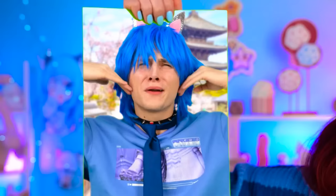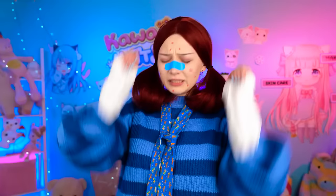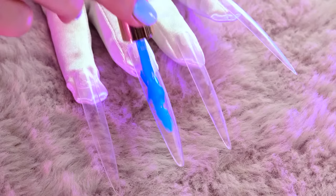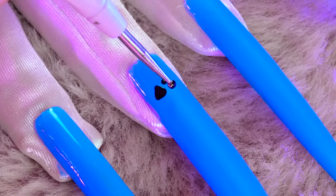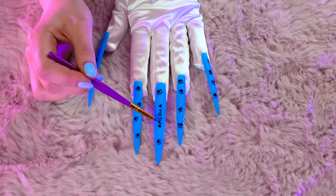Oh, yeah! My skin is glowing, yeah! Oh, gotta do something! No! My nails are not long enough! But I'll make them longer! You thought I was kidding! I want them razor sharp! But with cute little paw prints, so I don't scare Senpai! Meow! Sharp cat nails! High five!